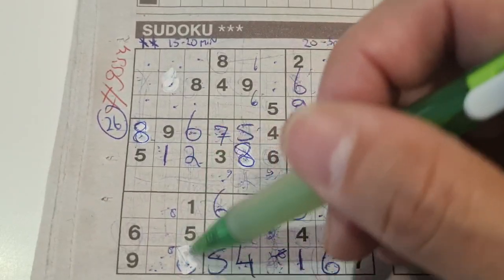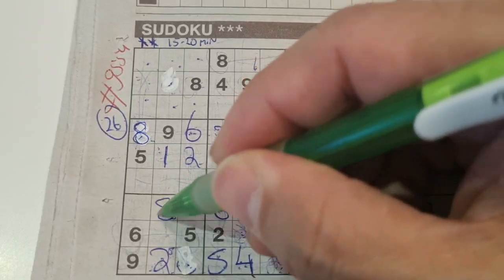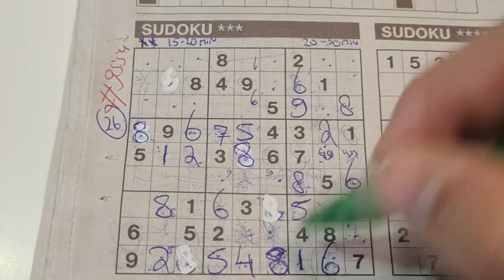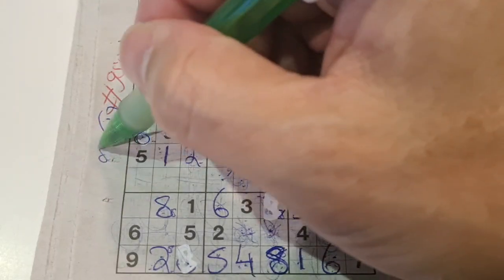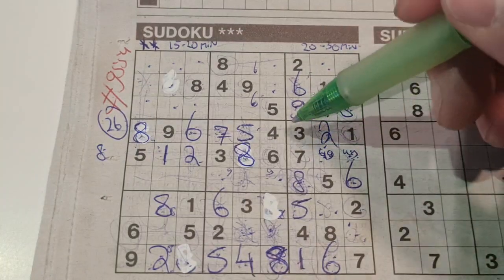We have a 2 in this column, no 2 there. 2 should be here. And I've eliminated here the 8, so the 8 goes there. Mark those 2 boxes earlier with 8. We have 8 in this row, so no 8 there. 8 should be there. And all the 8s are used. I can see this is number 1, number 8. Alright.